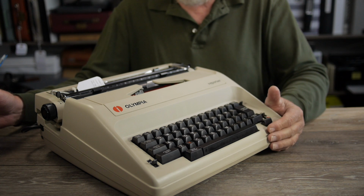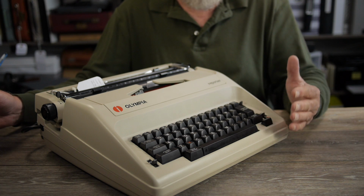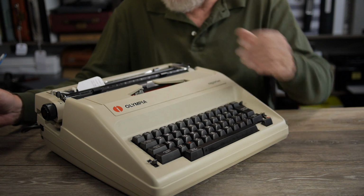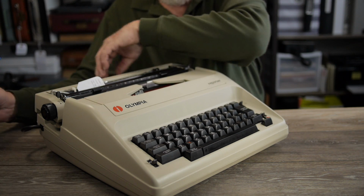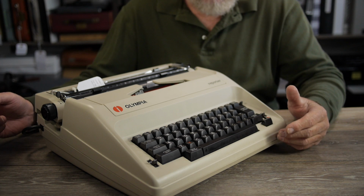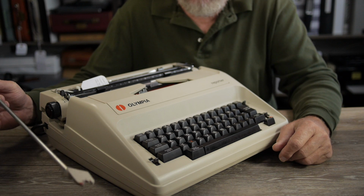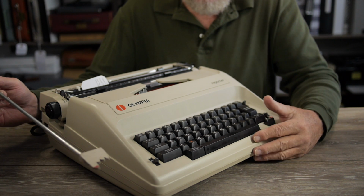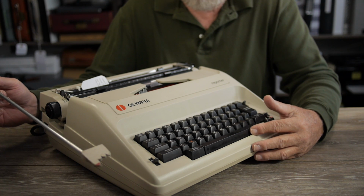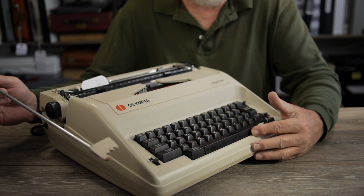They come in a plastic shell. They have a very nice plastic form-fitting case that makes it easy to carry these machines. A pretty good lengthy power cord, and this machine works really well. I like the Olympia Reporter, and it was really designed back in the 80s for journalists to use. So this is one of my recommendations definitely for a type bar electric, but I have a couple other recommendations as well.